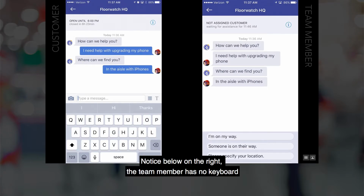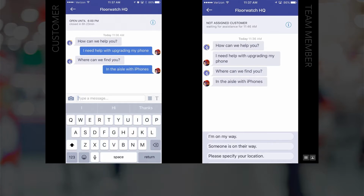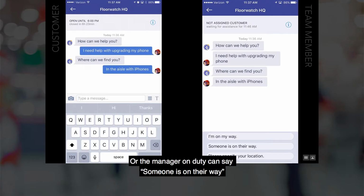Notice below on the right, the team member has no keyboard. There are only one-click responses. Customers expect personal attention, so sending answers from a distance is a no-no. So here are ways a team member can respond. First, they can say, "I am on my way." Or the manager on duty can say, "Someone is on their way."